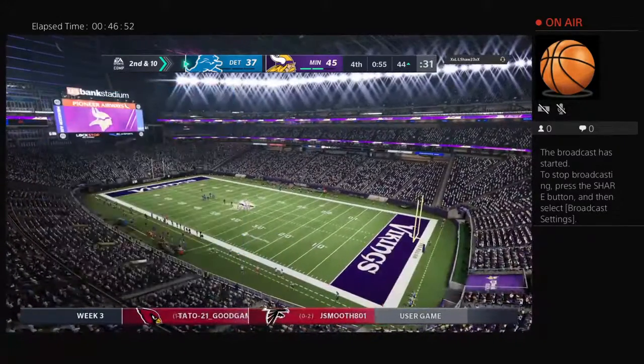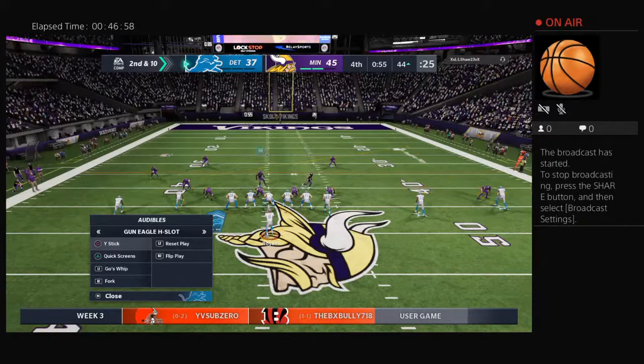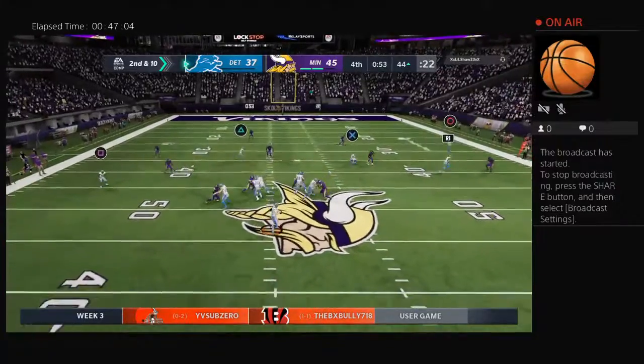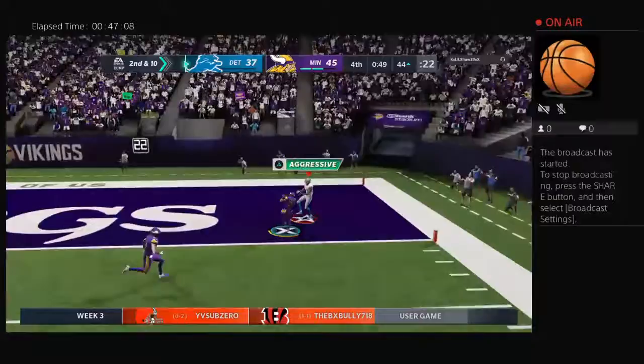And a crusher there as it's intercepted. It's the Honey Badger, Tyrann Mathieu, and a terrific return as he'll take it up past the 35. And that's the play, that pick by Mathieu, that will seal this football game. The Honey Badger does it again.